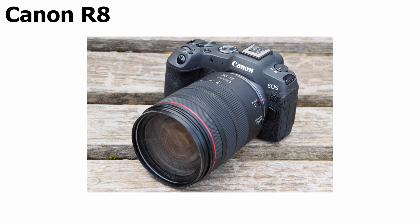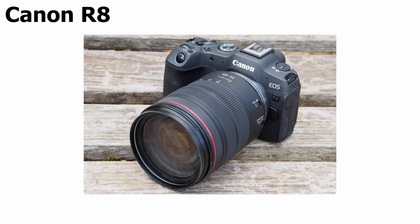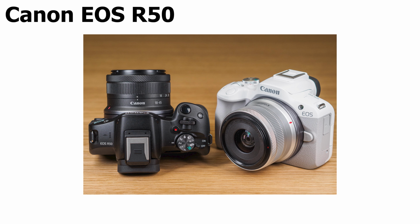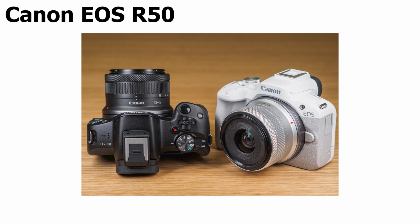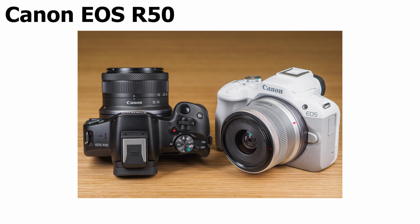Canon have made a bunch of cameras which are filling out their range at the more affordable end. So you've got the EOS R8, which is the affordable full frame. You've got the EOS R50, which is affordable APS-C. It's a very nice little camera for creators. And you've got the EOS R100, which is pointless and shouldn't exist.